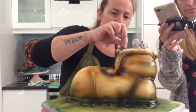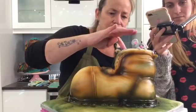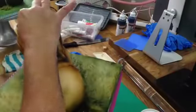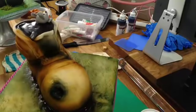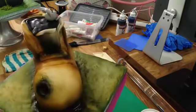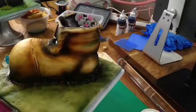So I'm just using floral tape to make his little antenna. The antenna. Oh, I forgot about the snail going on there. I was thinking that the mouse is the other side. And does he have bigger whiskers? Right, his little antenna. We're making the cake twice.